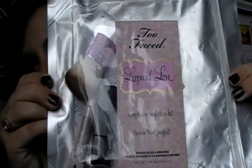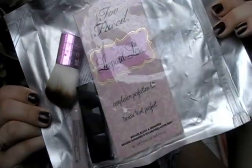So I picked up another Too Faced set. Oh, you know what, I wanted to say that this set here, I believe, was $35, I want to say, and then 20% off. So then you had this set, and I don't remember what they called it. Oh, On the Prowl. It says on the little ID on the back. They put it in this kind of packaging to keep it all together.